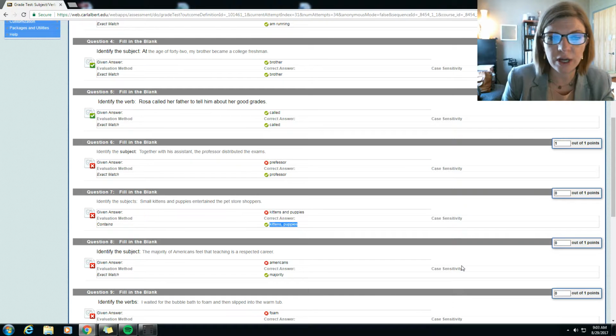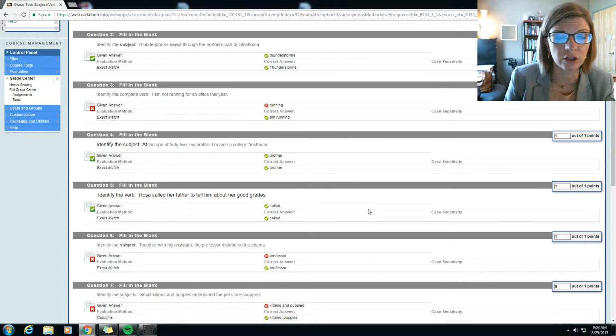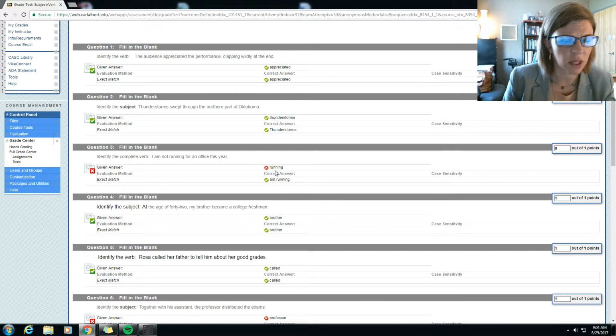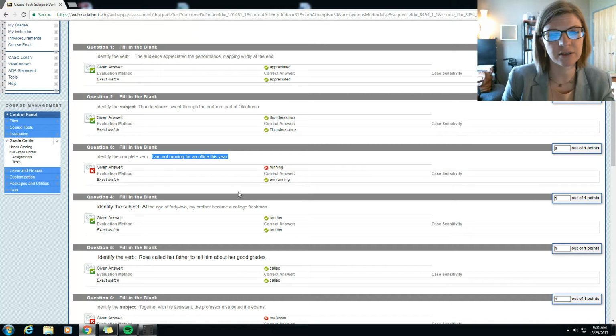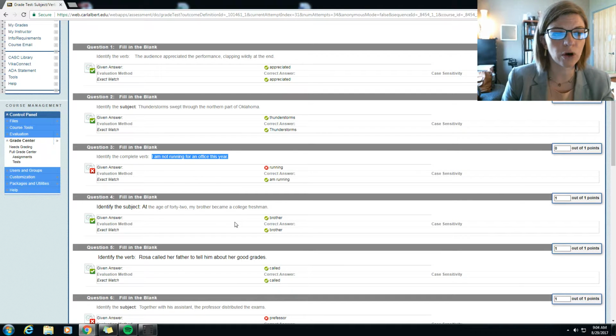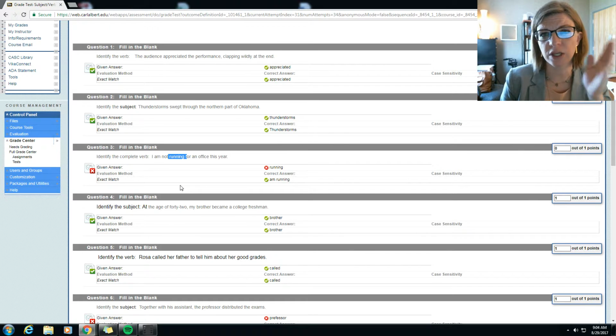So I corrected some of those, but then there are some things that it looks like you're missing, and the main one is in question 3. Here's the sentence: I'm not running for an office this year. These are tricky because in this type of sentence, the verb is actually two words because there's a helping verb that goes in front of it. So the verb, you're right, is running. But in a sentence like this, we couldn't say I running for an office this year. We have to have a little helping verb in between the subject and the verb.